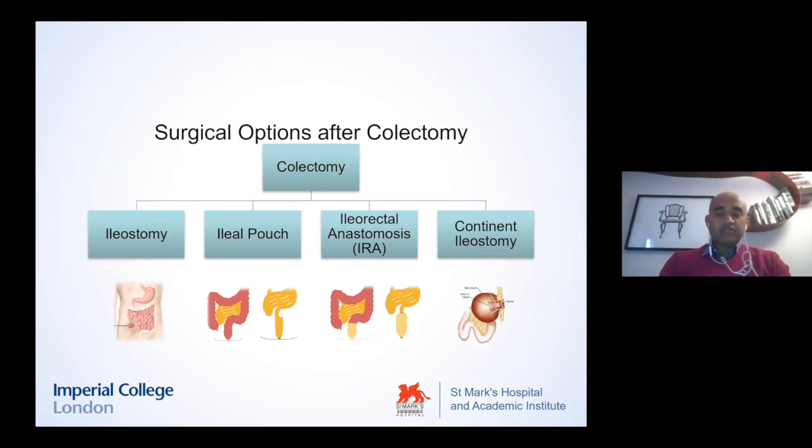But when we counsel patients, I always tend to bring up all of the options, because one of the most important things is that different people have different ideas about what they want coming into the future. Therefore, I think all options should be brought to the table. And eventually there will be a decision, which is very much a joint decision, as to what sort of definitive operation an individual would like.